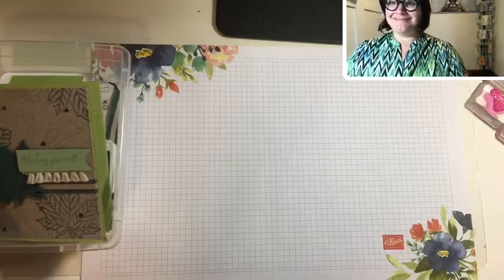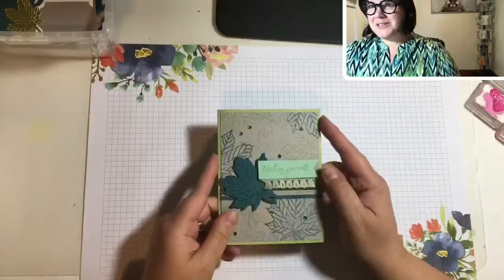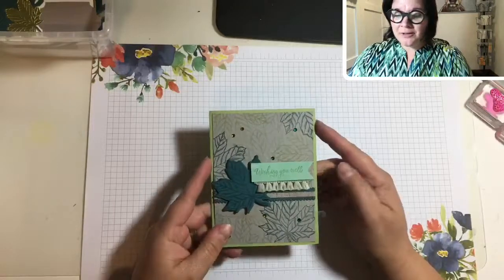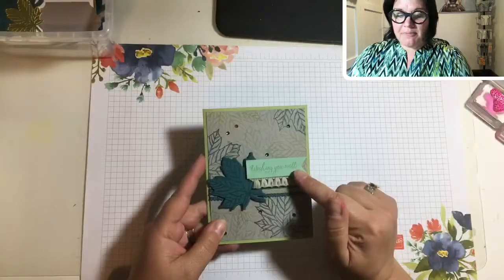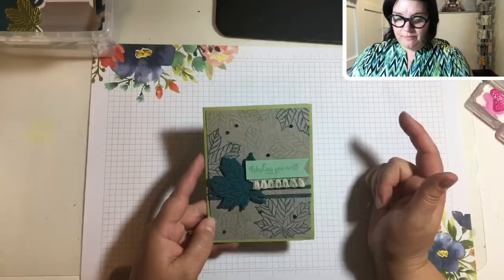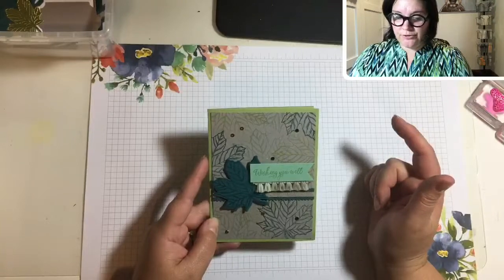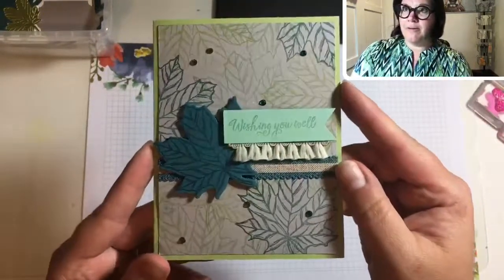Now here is my card that was inspired by my shirt. I'm sorry about the light, it's horrid. The colors I used: Pear Pizzazz, Mint Macaron, Pretty Peacock. I thought I hit 4. Nope, I only used 3. So there, maybe that's better.